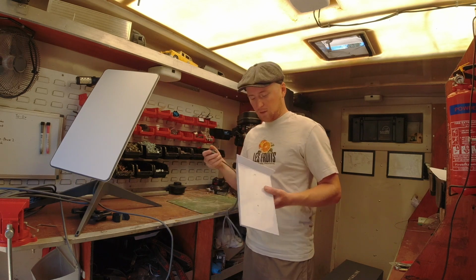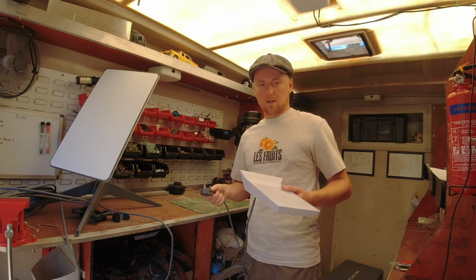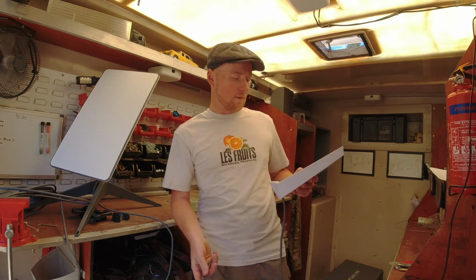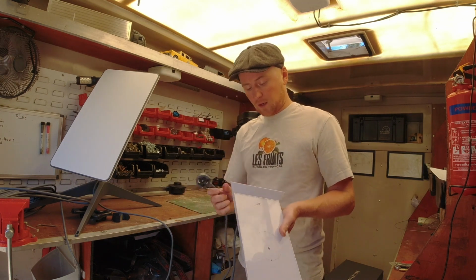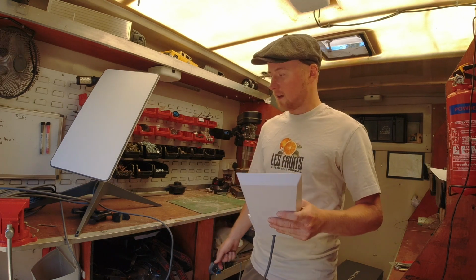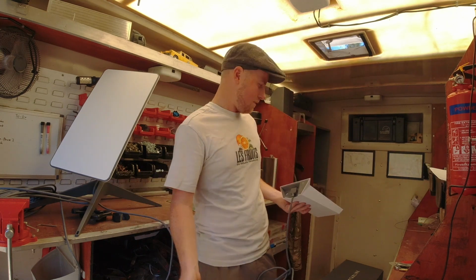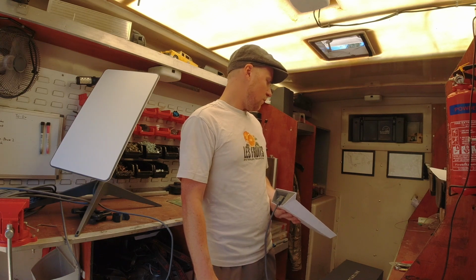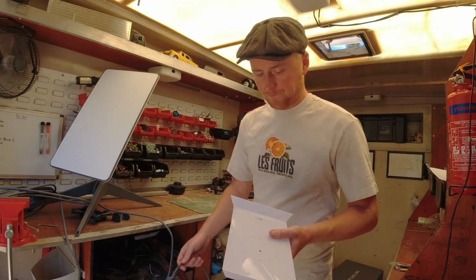But I am told it doesn't draw that much power. So to find that out, I'll plug it into the van and we'll find out what amps it pulls. But if it is just a low draw, then happy days. It does mean having an inverter on all the time while we're having the internet on anyway, which is a bit disappointing, but one of them.